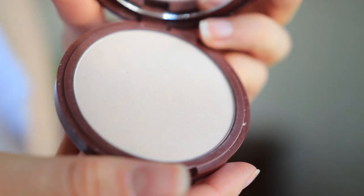Next up I'm going to use a setting powder. This setting powder is new to my collection. I've not used it before. I mean, I've used it because I now have it, but I haven't used it in the past. I had another light powder foundation that I would use to set my face afterwards. This is by Mineral Fusion. It's just called setting powder. That's what it's called.